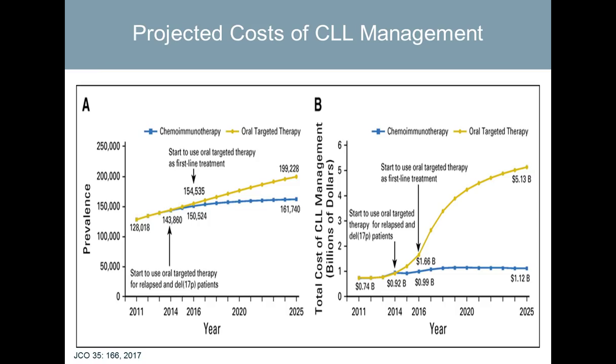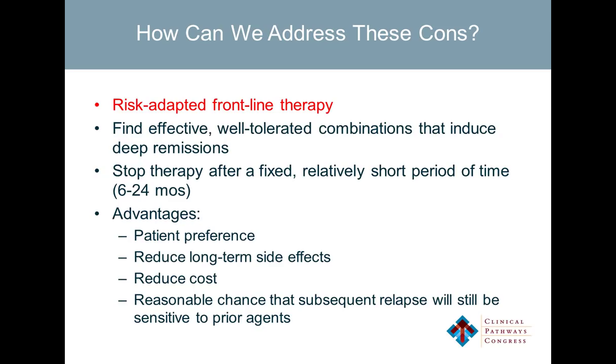And this illustrates how that may continue to go up over time as the patient population expands and more patients are on drug. Now, this does assume that patients will remain on the novel agent indefinitely, which, as I showed you, may not be true. Patients tend to fall off for adverse events after 2 or 3 or 4 years. So how can we reconcile these issues?